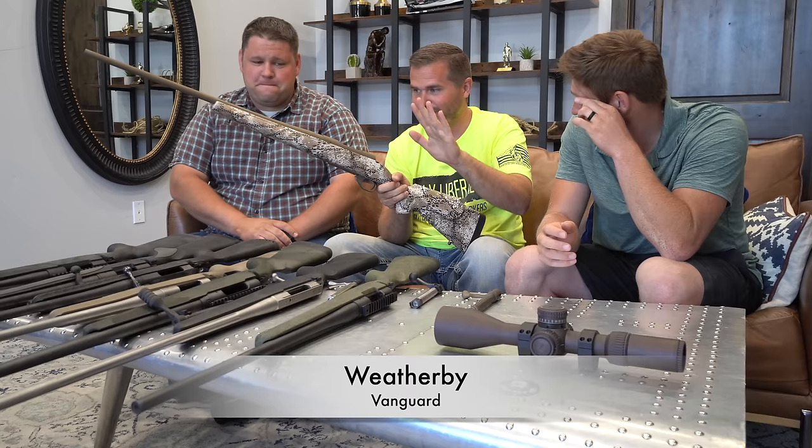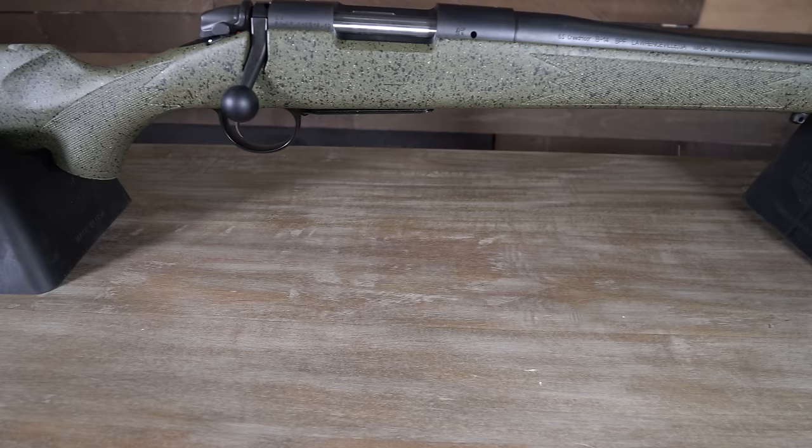Cerakoting on this. I'm a Cerakote guy. I don't like babying blued stuff. I want it to be tough. And so I love that. Same as the Bergara. It is blued, but that stock, oh, it's nice.